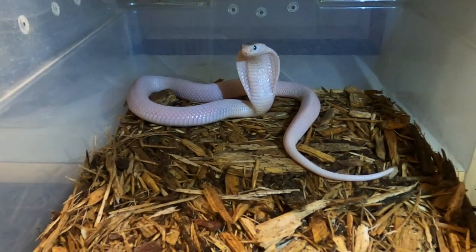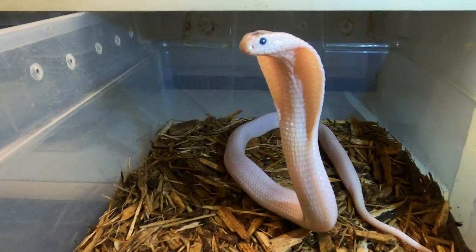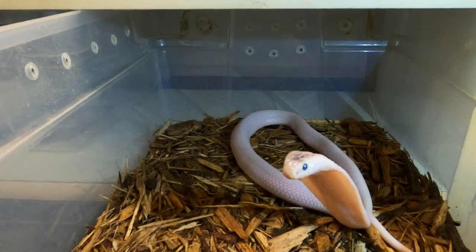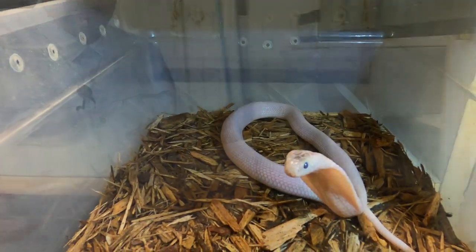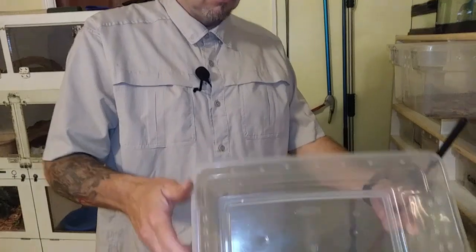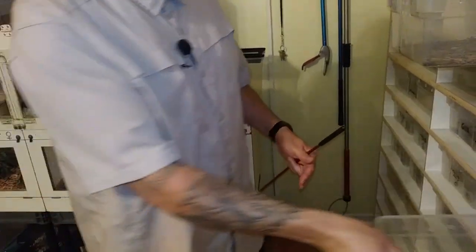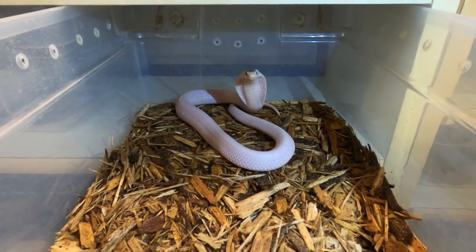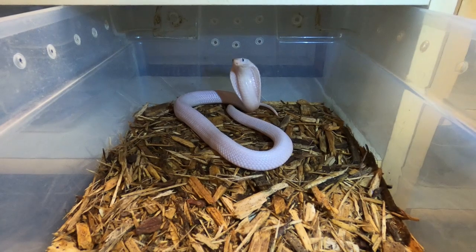We're going to start with housing monocles, and let me tell you, starting out with babies, with hatchlings, I start them in a tub, just a regular shoebox tub, and I stage them up as they're growing. Like this little guy, he's in the next size tub because he's at that stage in his life.